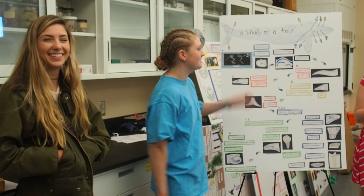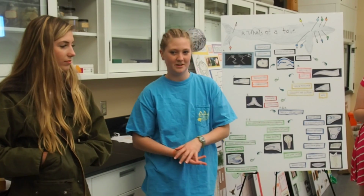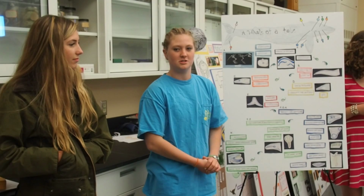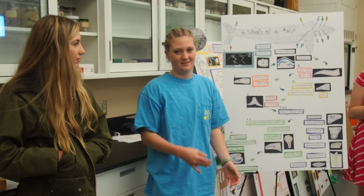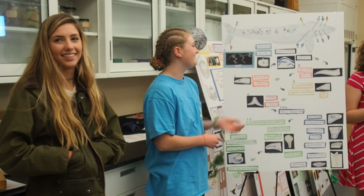And we're going to tell you a whale of a tale. So, this tale is the evolution of whales from terrestrial animals to fully aquatic animals, and we do have this long string to show you how big they are, just because they grew from itty bitty to like huge mini buses. So, the first animal that we have is the Indohyus.